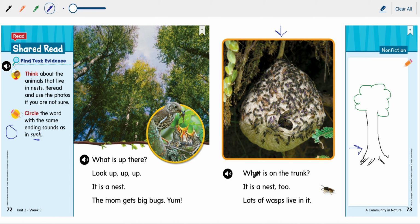So let's read to see if we can find it. What is on the trunk? It is a nest too. Lots of wasps live in it. You know, I think I heard it at the beginning. What is on the trunk? That's what it was. And you can see it has the same ending sounds. It ends in U-N-K, and so does sunk. It has that U-N-K sound. Alright, cool. We found it. So let's go ahead over to the next page.